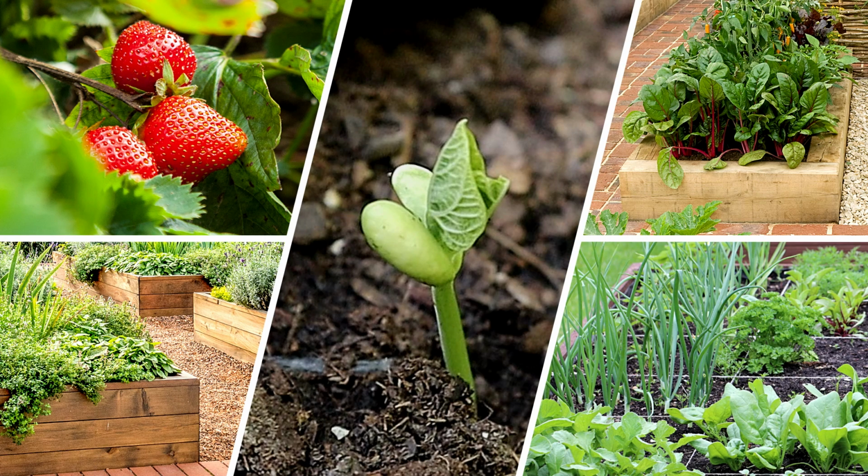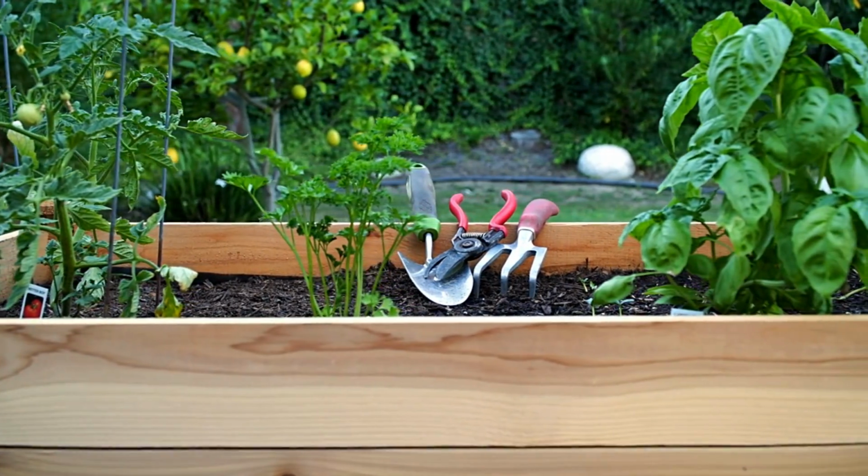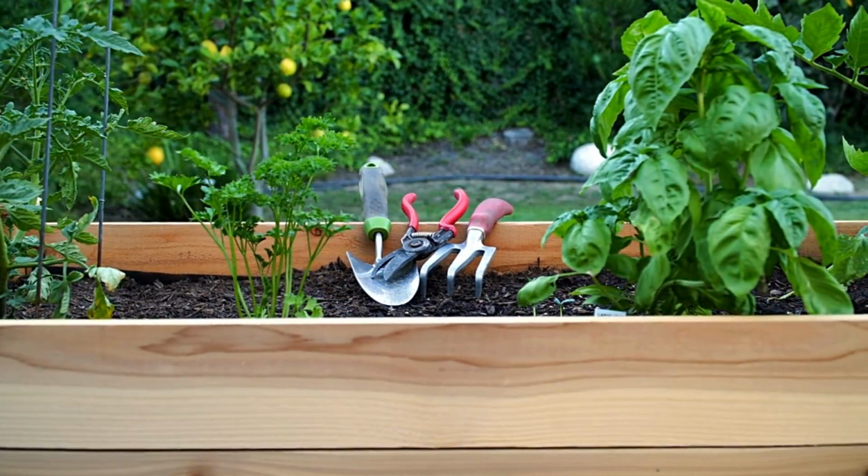And there you have it, the top 5 mistakes to avoid when gardening with raised beds. By steering clear of these pitfalls, you'll be well on your way to a healthy and productive garden.